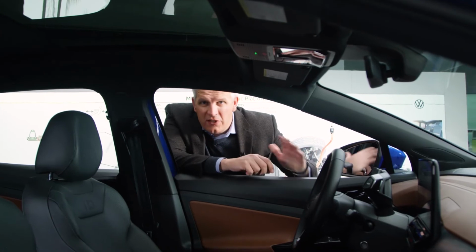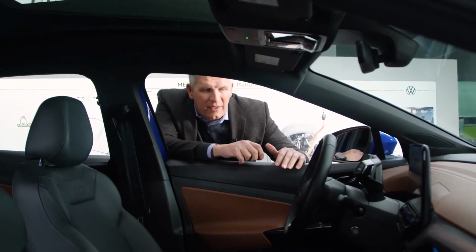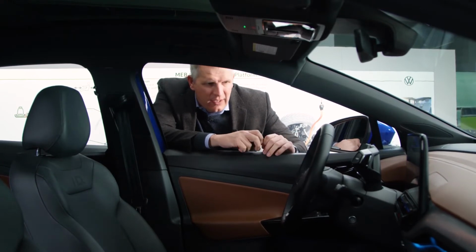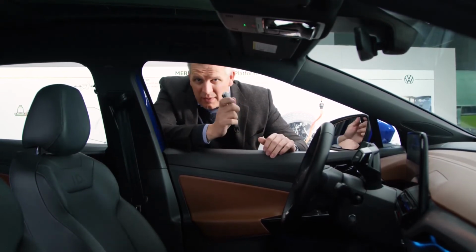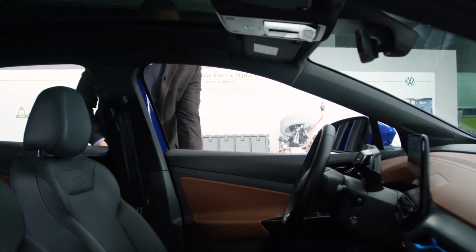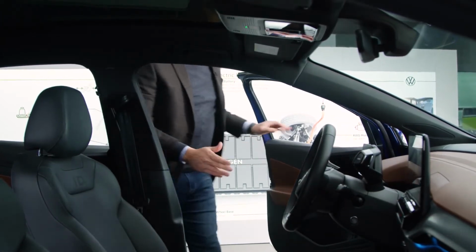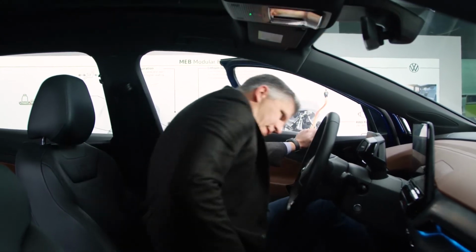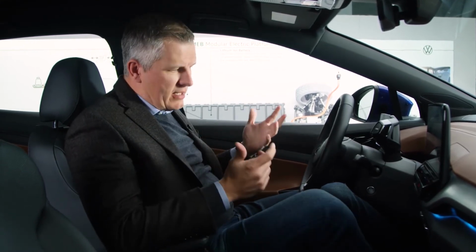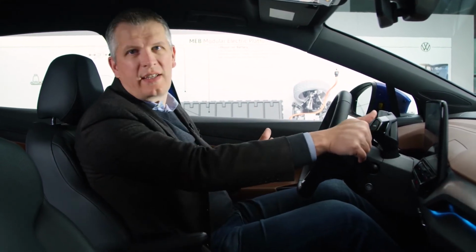Now, one of my favorite features before we jump inside about the ID4 is that this vehicle is super intuitive and very, very easy to use. And there's no better way to display that other than to effectively take the key, put it in my pocket. I'm going to unlock the door with the KESI system. And you'll notice that as soon as I seat myself in the seat over here, the vehicle recognizes that I'm in the car and it immediately awakes and is ready to go. So now all I need to do is put my foot on the brake, twist the gear shift selector, one click forward, and I'm ready to go.